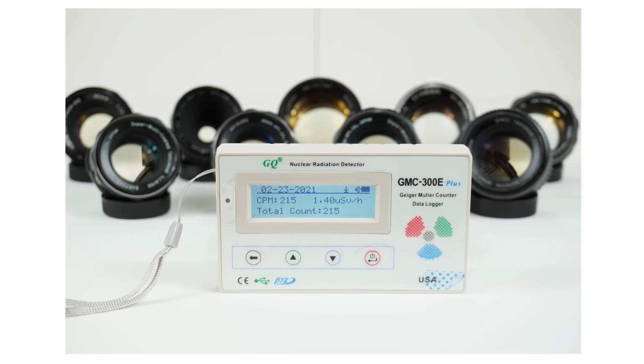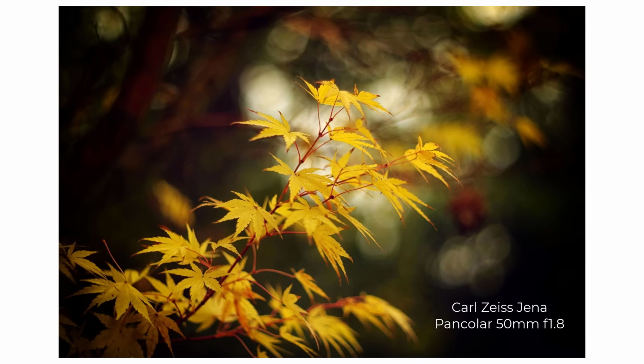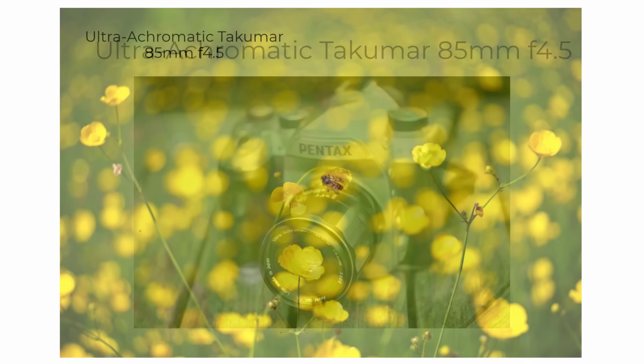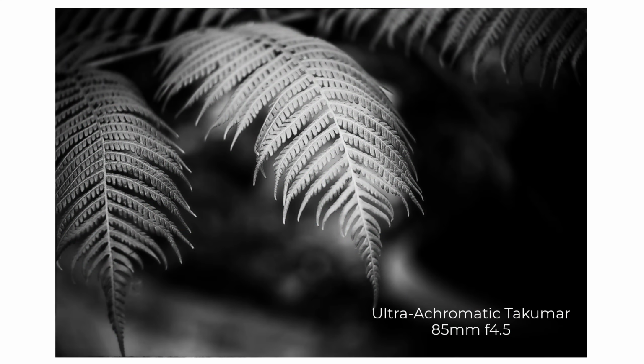Then there are lenses that have radioactive elements baked into the glass, designed over 60 years ago to improve the way light passes through the glass, although as radioactive elements age over time, the glass becomes discoloured and can give images a yellow, brown or golden look. I've also tried lenses that don't use conventional glass at all, such as this ultra-achromatic Tachomer, whose elements are made of quartz fluorite rather than glass, designed for scientists to help the transmission of ultraviolet rays and minimize chromatic aberrations.